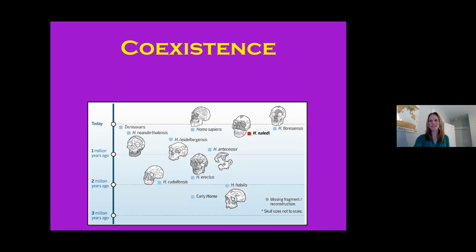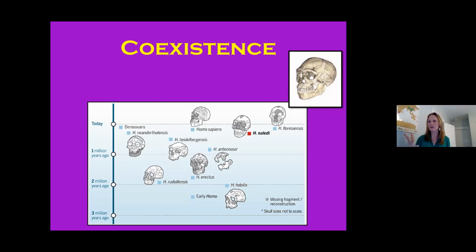So last thing I want to talk about is coexistence. Now that we have Homo naledi at 300,000 years ago, we know that it overlapped with modern humans. We've got Jebel Irhoud, found in Morocco, that dates to roughly 300,000 years ago. We just moved back the dates, or changed the dates, for Homo sapiens. So those are time frames that, again, overlap with Homo naledi. And this is the first time that we have two Homo species that are going to overlap in Africa.